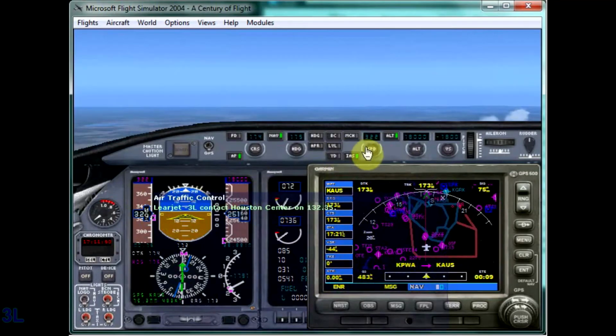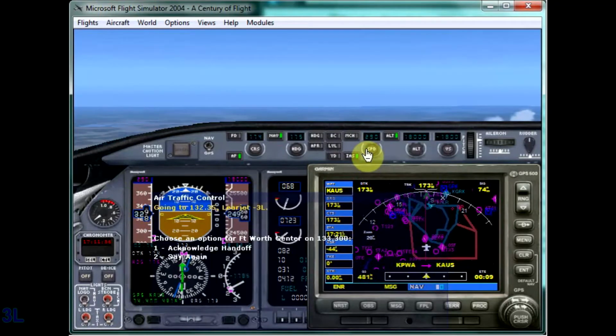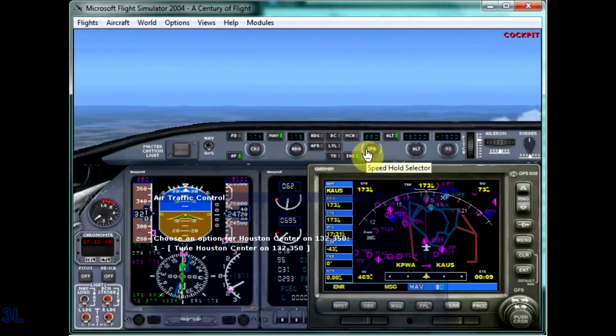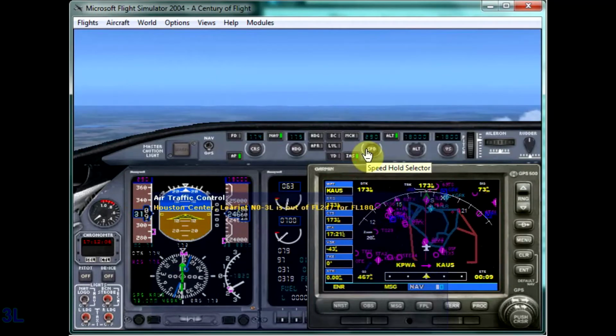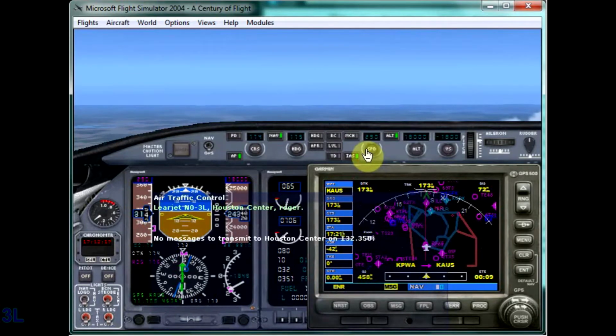Learjet 3 Lima, contact Houston Center on 132.35. 132.35, Learjet 3 Lima. Houston Center, Learjet November 03 Lima is out of flight level 247 for flight level 180. Learjet November 03 Lima, Houston Center, roger.